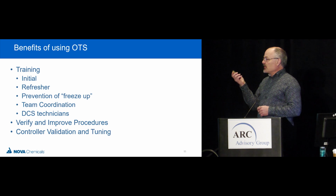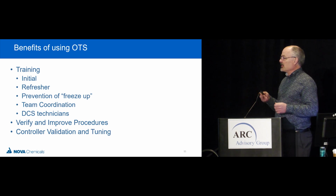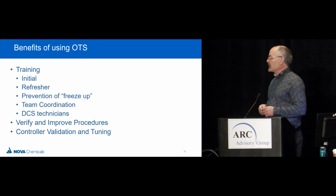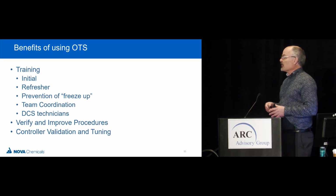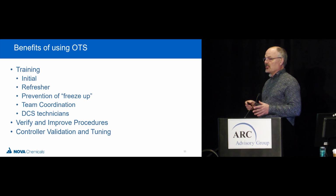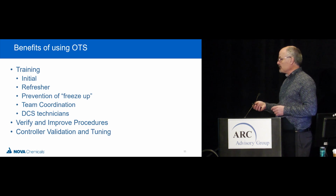And we've used it a lot to verify and improve procedures, especially on the units. Before we started them up, we flushed out quite a bit of issues with the simulator, just having the operators go through them. Controller validation and tuning, we'll try to set up the controllers on the simulator and do some basic tuning there. It's usually pretty close to what we ended up on the unit.